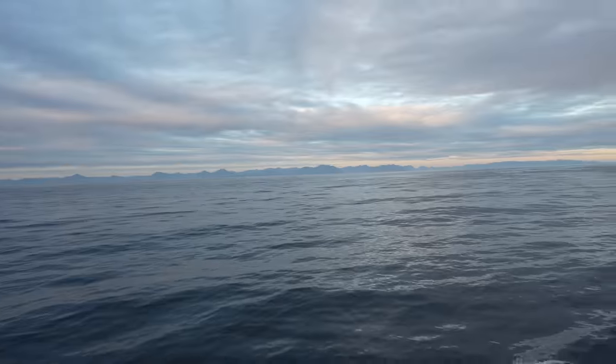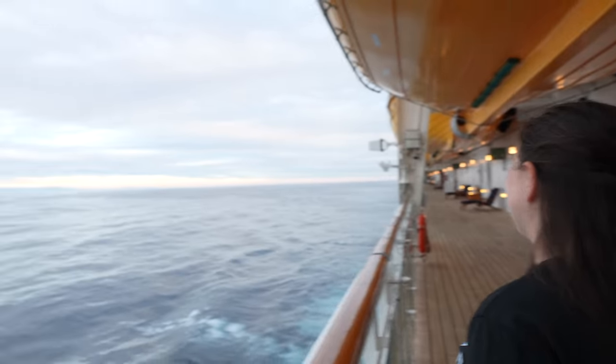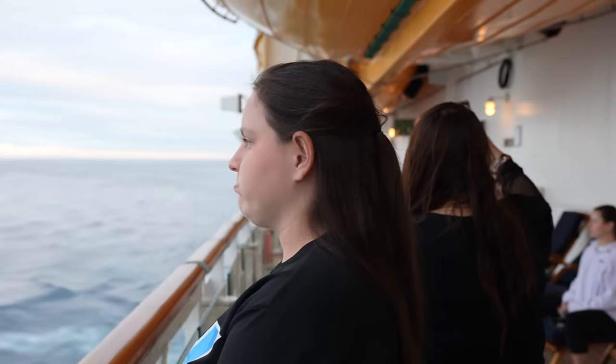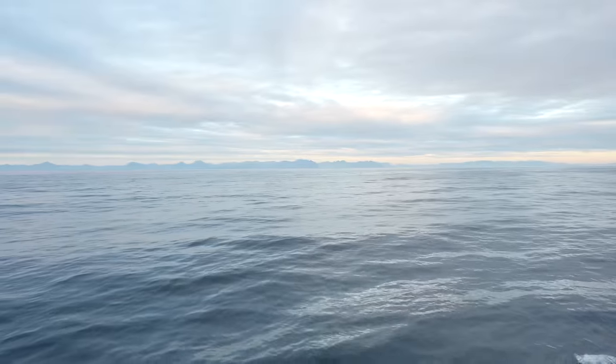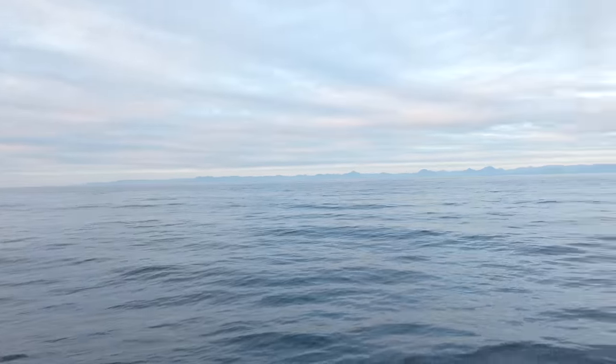Haven't seen any whales yet. Coda's been doing her whale calls and trying her best to get them to show up, but I don't think it's working. We still have plenty of time though. It's okay. We will see some whales for sure, but also at the same time, we haven't exactly spent too much time out here looking around.